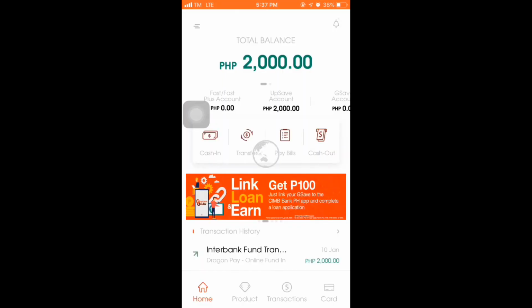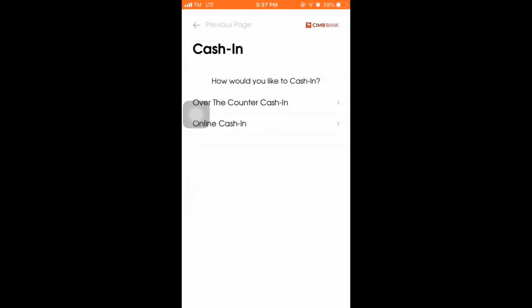So once you're in, you can now see your total balance from your Fast account, UpSave account, or even GSave account. You will also see the options for cash in, transfer, pay bills, or cash out, and even the list of your transaction history. So on this occasion, we'll be choosing cash in, and then we'll see the option for over-the-counter cash in or online cash in. So on this occasion, we'll be choosing online cash in.